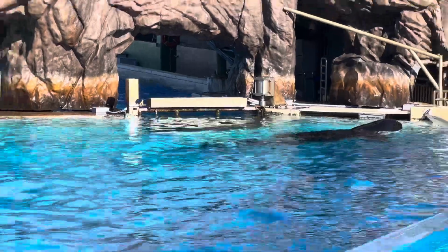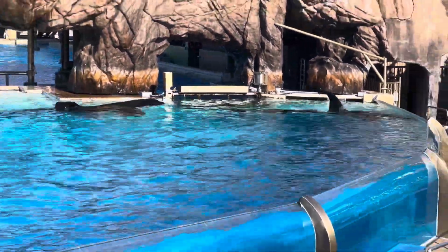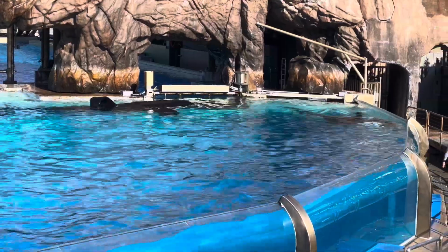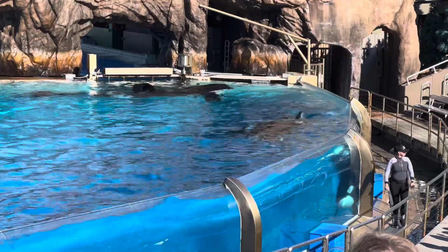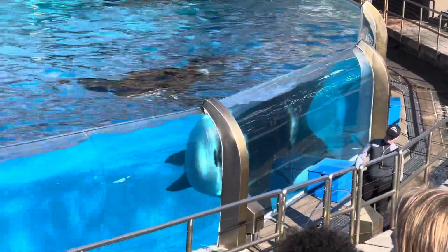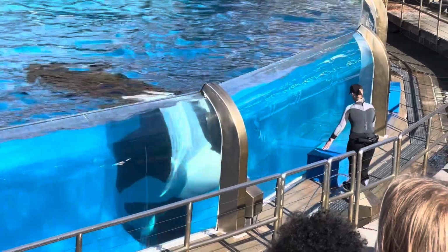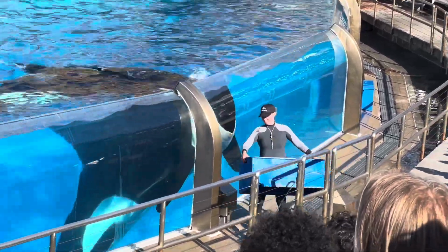Now husbandry is arguably the most important letter in HELPERS because it revolves around the animal's health care and well-being. Through positive reinforcement, we can ask a variety of different behaviors to maintain their health care. For example, we can do a full body examination, get their body temperature, and even clean their teeth, which we do two times every single day.